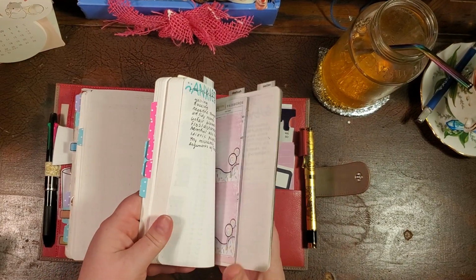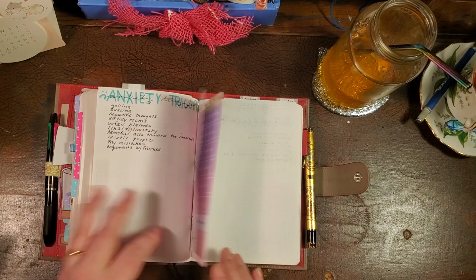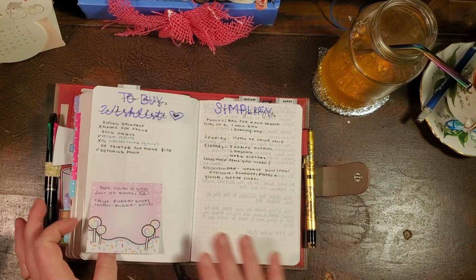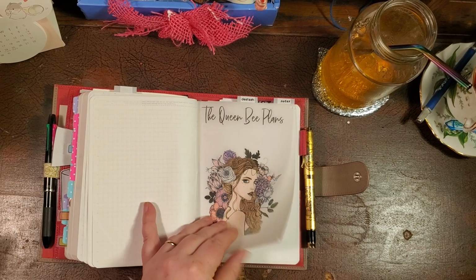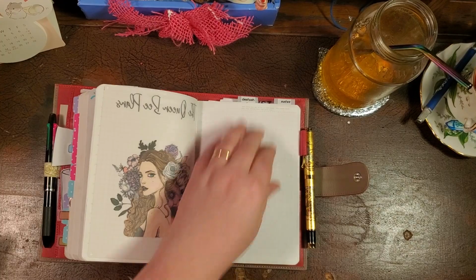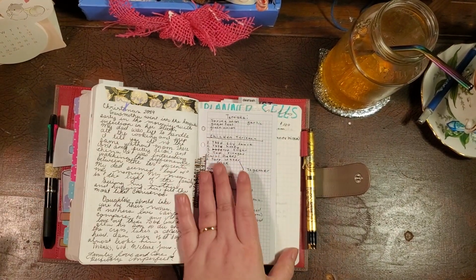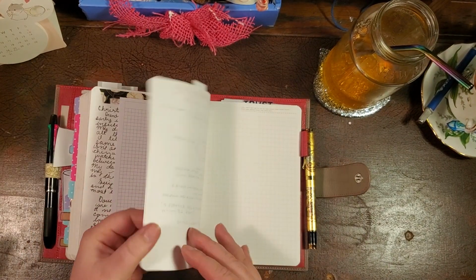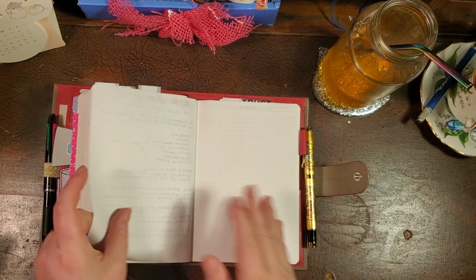But in the back, I also have these. I have lists, things I want to accomplish. I've got my passwords and just, you know, let's see. Easy peasy, lemon squeezy. The queen, this obviously came from the Queen Bee plans. I love her image. Notes. I've got just a bunch of project notes, recipes, planner sales, things I'm selling. My planners, I'm selling most of them, y'all. I'm just going to go ahead and tell you now. Air fryer. Got an air fryer.